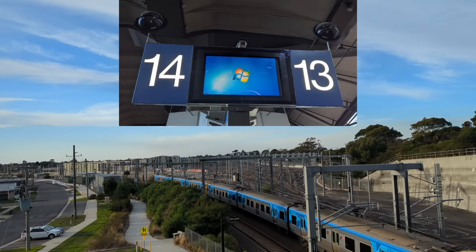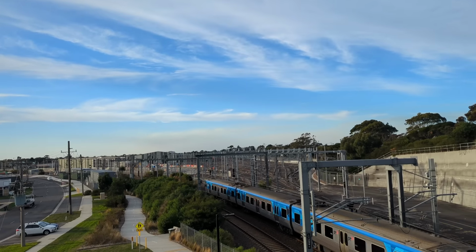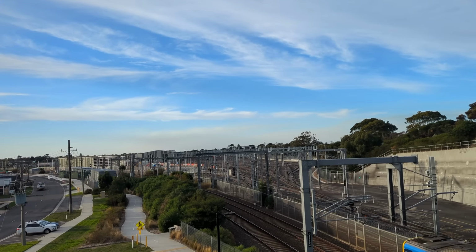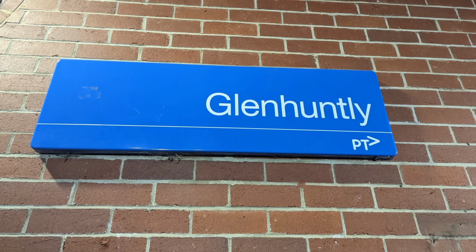Regarding the passenger information displays at Southern Cross, I think we'll leave that for another time. Next up, we'll take a look at platform signage. For a long time now, we have had the typical PTV blue signage, which definitely looks quite nice.